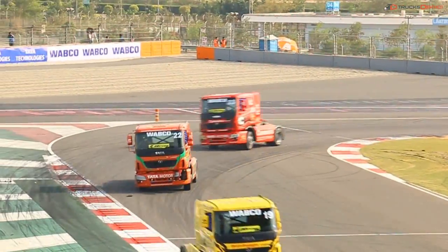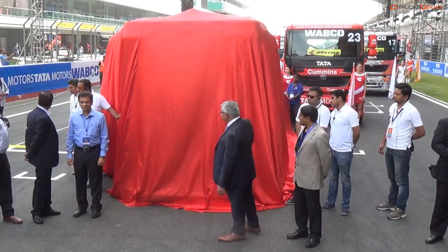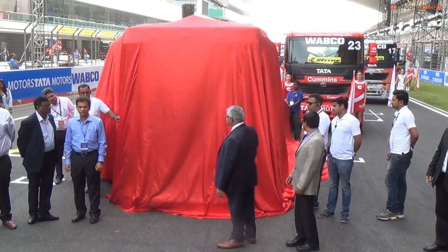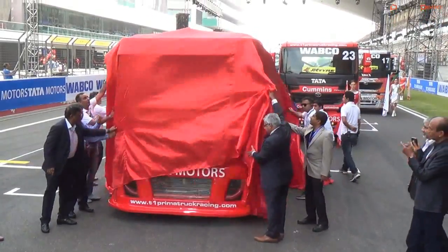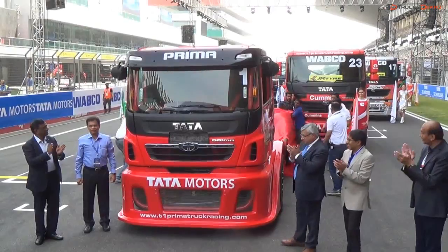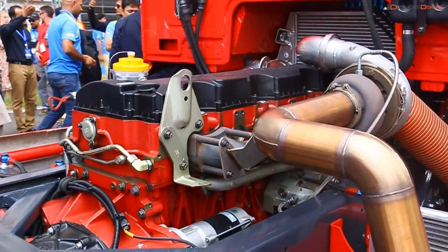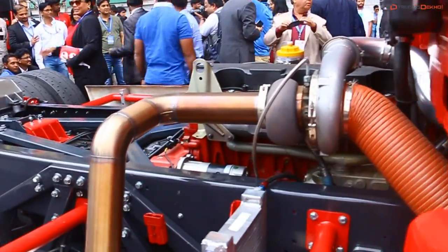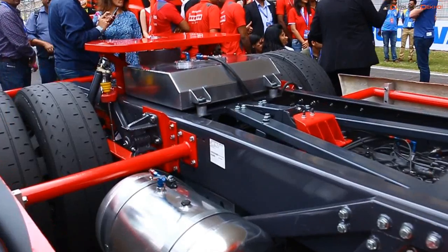David Versecki of Dealer Daredevils took podium. Tata also showcased the 1000 HP truck with a Cummins engine that puts out 1040 bhp of power and 3500 Newton meters of torque. This truck took only 1 minute and 35 seconds on the circuit, going from 0 to 160 kilometers per hour in 9.2 seconds.